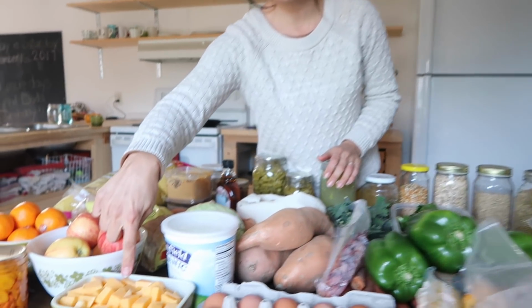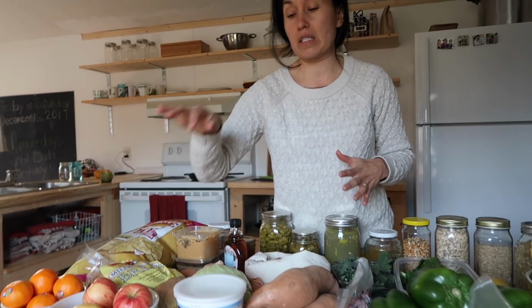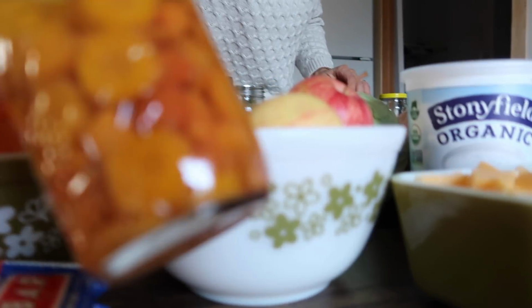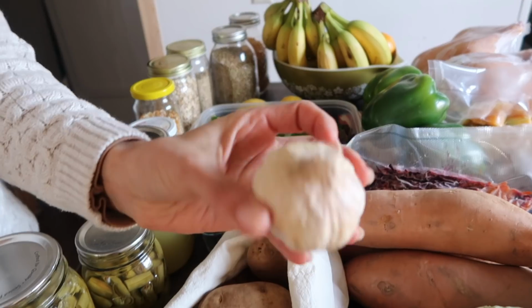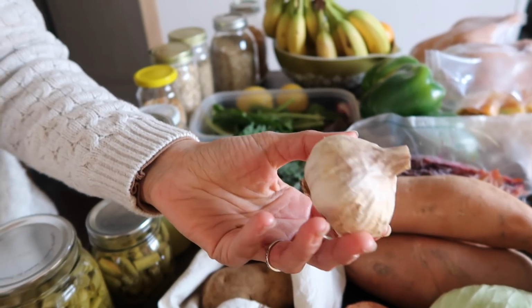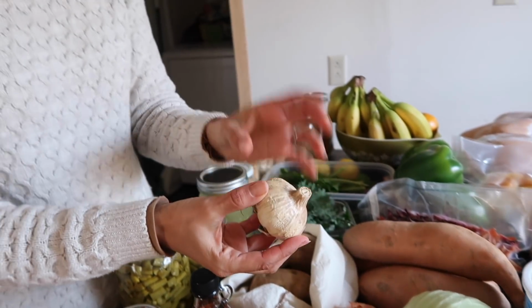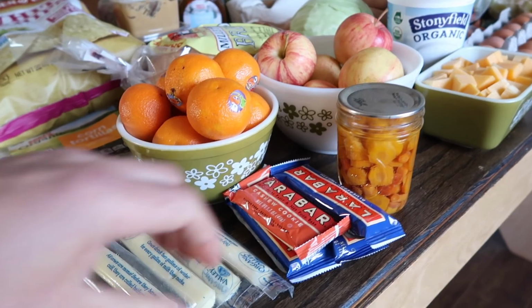This is butternut squash. I like to chop it up and leave it in the fridge just like this, so that way when I'm cooking, it's already ready to go. These are carrots from our summer garden that we canned. This head of garlic came from our spring harvest of garlic when we harvested 50 of these heads of garlic from our garden.